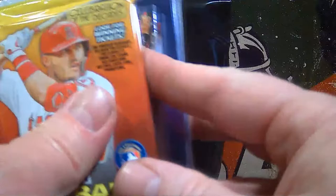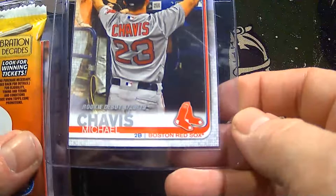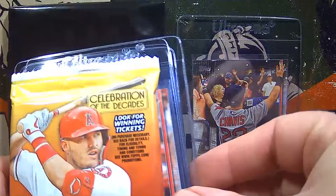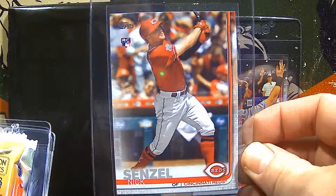And here we go. Let's look at the cards you have behind the packs. We're going to start with a Michael Chavis rookie, and that is from 2019 Topps Update. So that's your first card. Now, when I built these packs, Chavis was one of those that people were chasing and wanting to get, but there he is. There's a Nick Senzel rookie from that update set as well. So there's Nick Senzel.